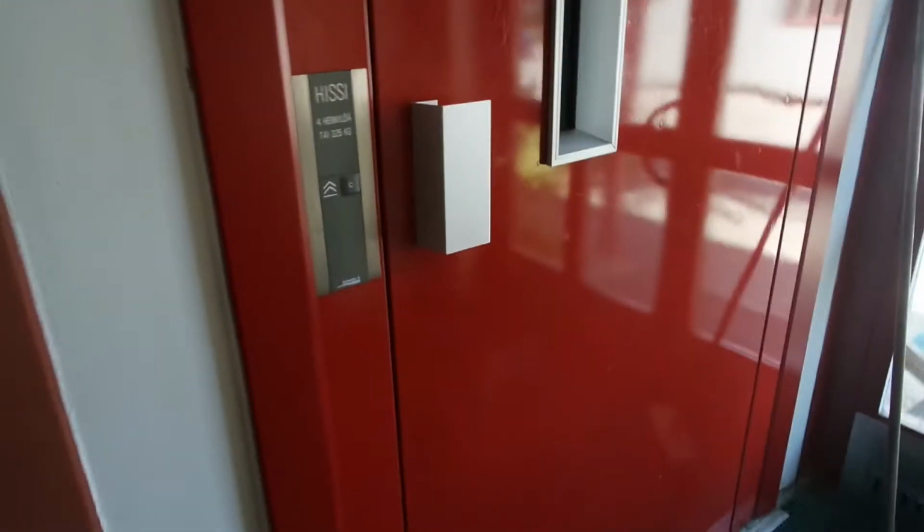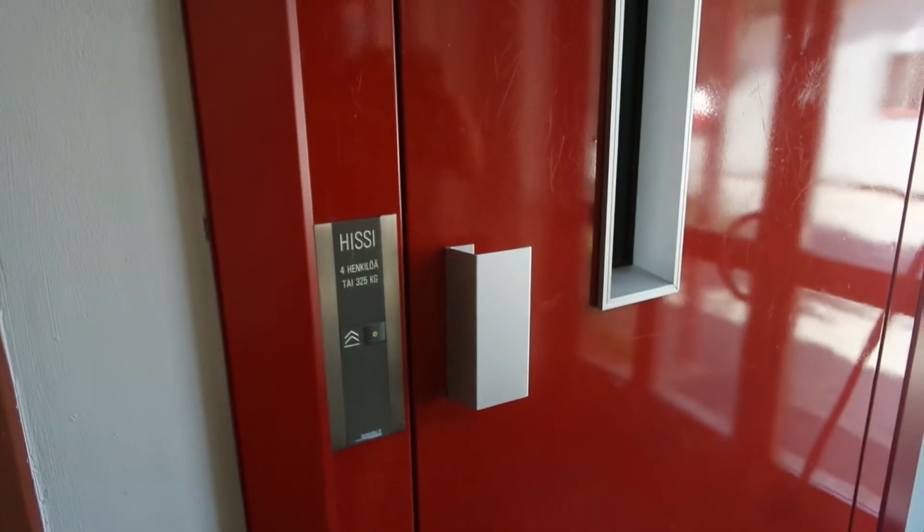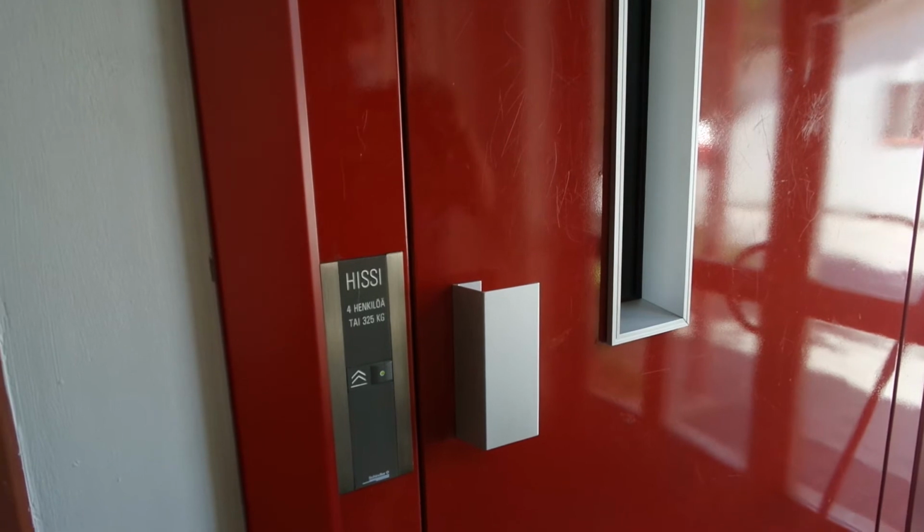The 2nd of July 2021. Here's Kankaretie 2 staircase B. We don't know if it's the only elevator in this residential, but we will check if there's any staircase A as well. There's like 4 floors there.